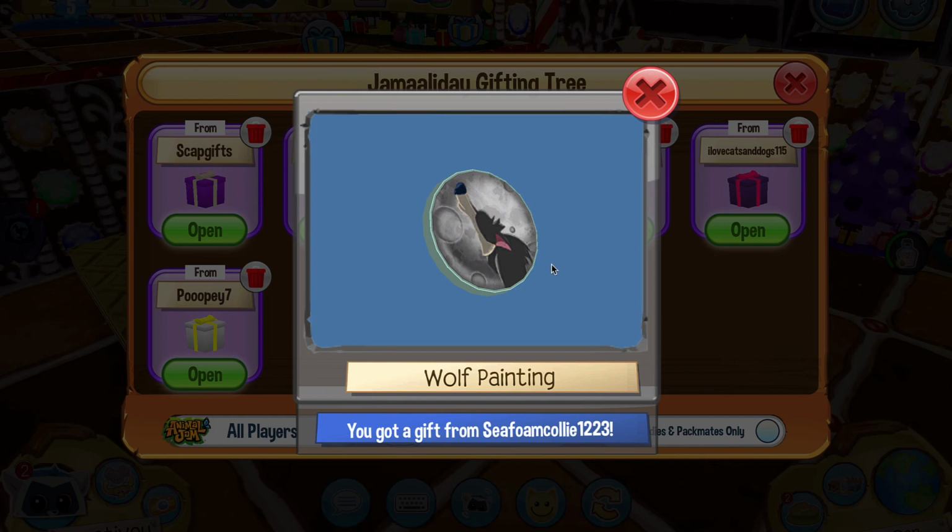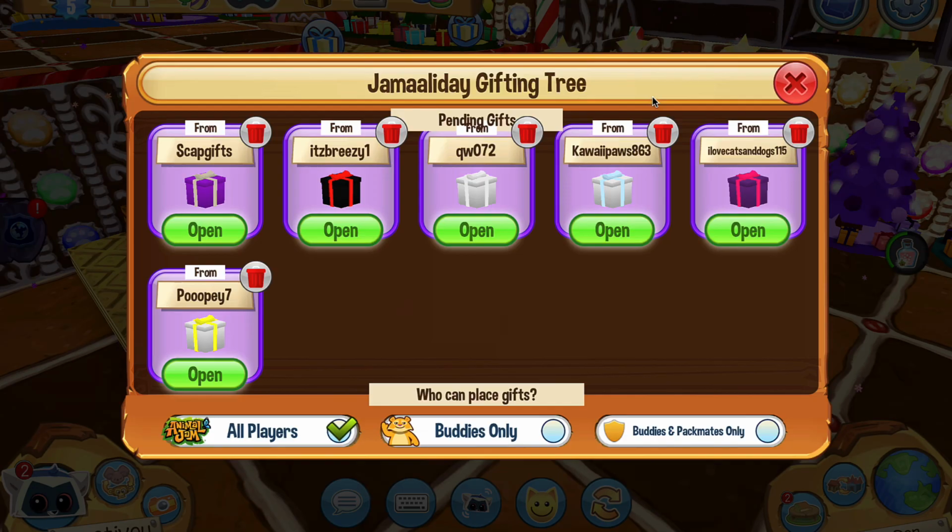A wolf pig. It's like you knew. Oh my goodness. This is seriously the best thing. I love wolves. I have so many pictures of wolves in my room. Oh my goodness. Thank you. Oh my god. Okay, I need to put that in my den.